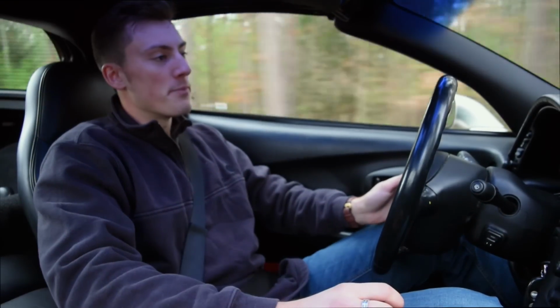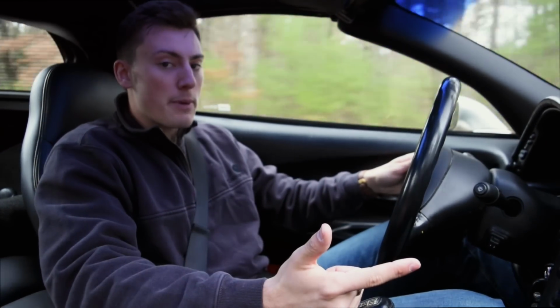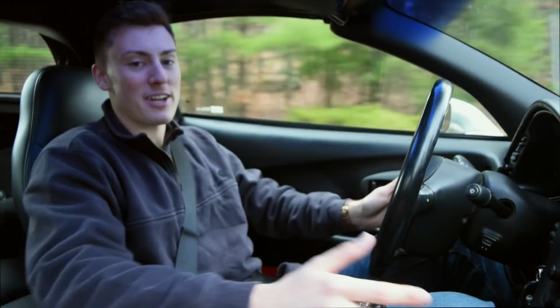So let's recap then. Under 10 grand for a rear-wheel drive V8 powered car with loads and loads of aftermarket parts available, this thing may just be perfect.